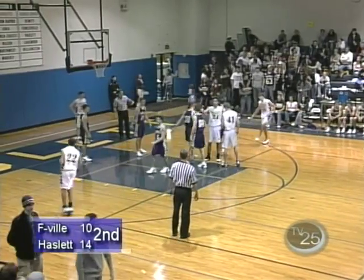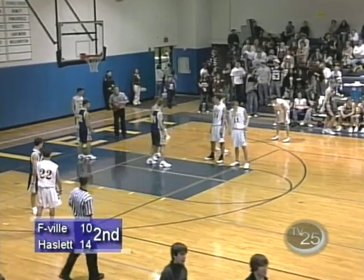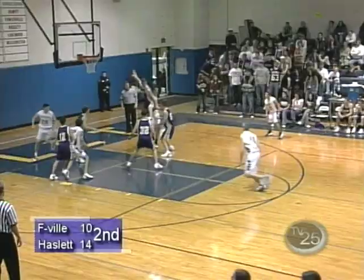Coming into the game, Brandon Dean. He's actually a soccer player. I recall playing against him. He's a big kid, but we were able to defeat Fowlerville twice this season.